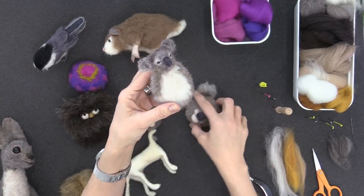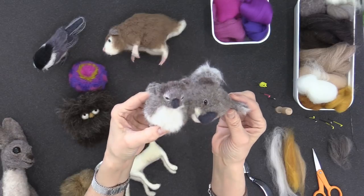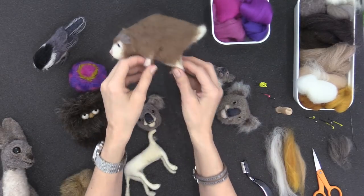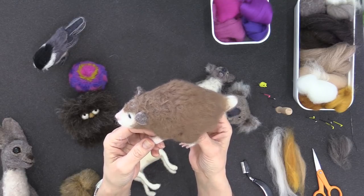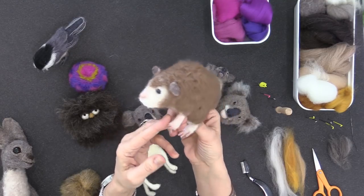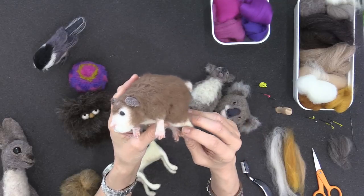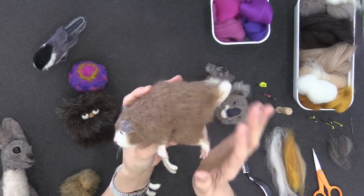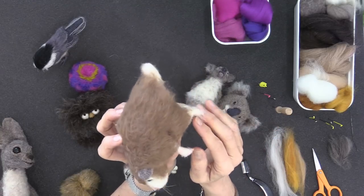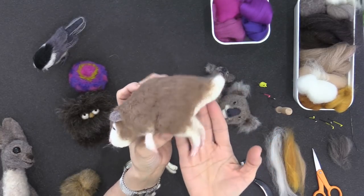So I just want to show you a couple of the guys on my table before we jump right into it. This guy is a rat of unusual size. R-O-U-S. Yeah, we don't know what he is. This is just some little critter that I made years ago. But the reason I wanted to show him to you is what's different about him is his fur or hair is made with merino top.